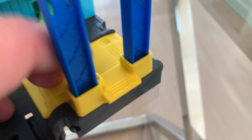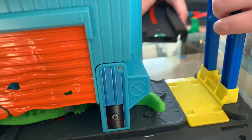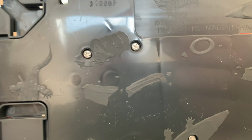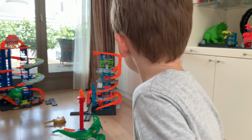We need some tracks. Oh my goodness. The one thing about this one, it's got 1, 2, 3, 4, 5 tracks. That's awesome. Oh, let me show you something. Before you put tracks on, guys, let's go underneath. Look at this. Wow. Alligators everywhere and garbage cans and junk. This is what Hot Wheels has been doing, they've been putting little cool things underneath. Yeah, they always do.